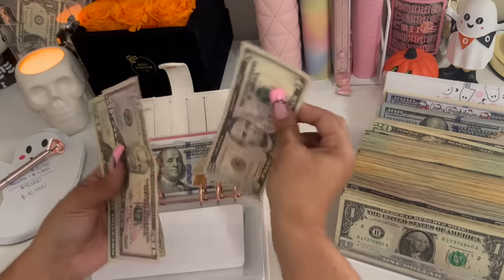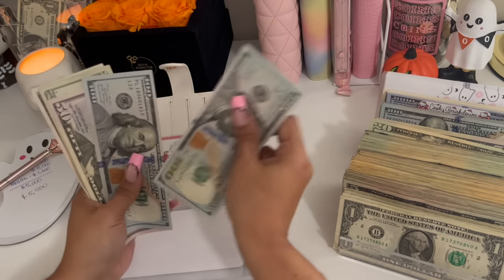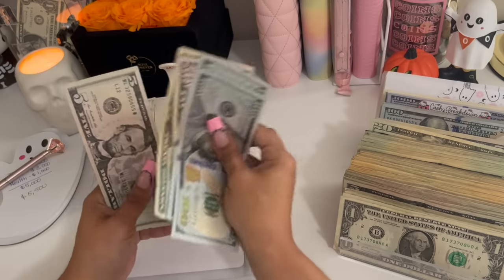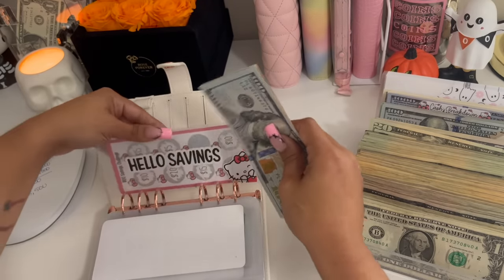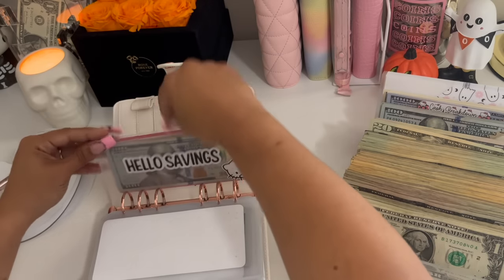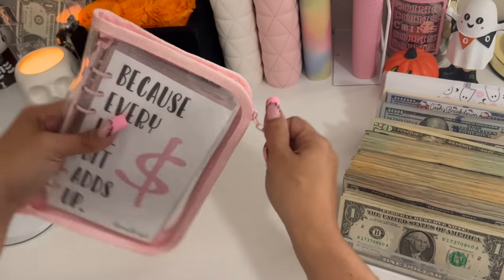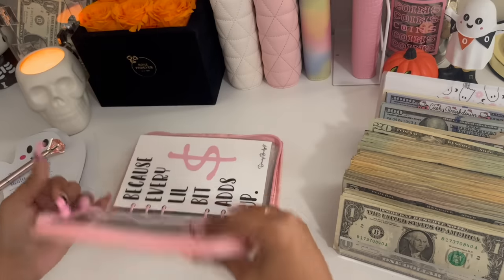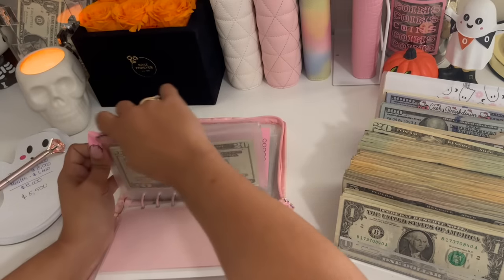Okay, so we have 1, 2, 250, 270, and 5, $275. And that is it for my white binder. Lastly, I'm going to move into my Little Bits Add Up Challenge because there is a lot that can be condensed in here.